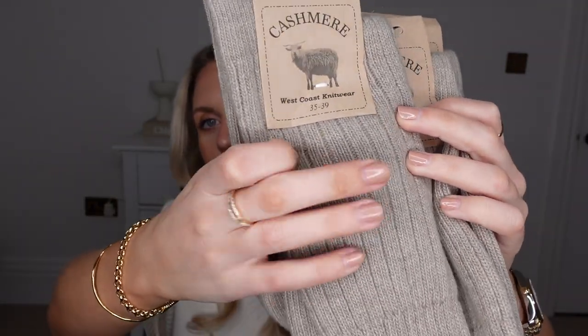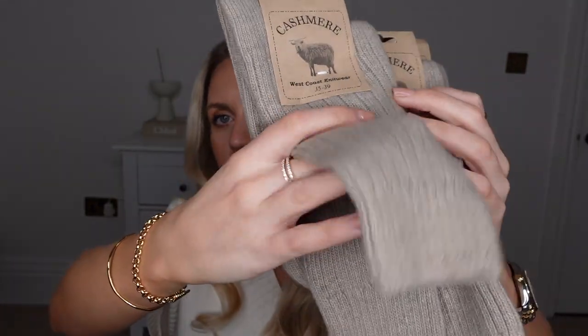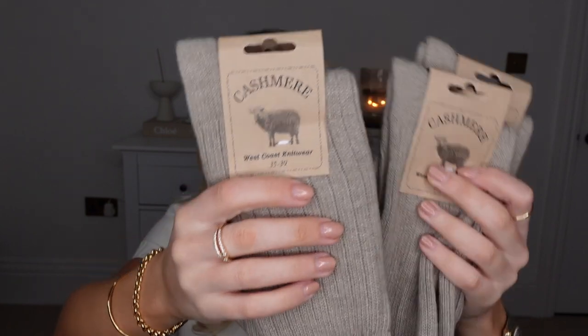I also want a bit of an underwear drawer refresh, including socks, and I decided to try out these cashmere socks. So affordable for cashmere socks. They were £19.99. Usually, I know the White Company ones are £40, but usually they're around about the £40 mark. You get cashmere blend socks that are cheaper, but these are cashmere.